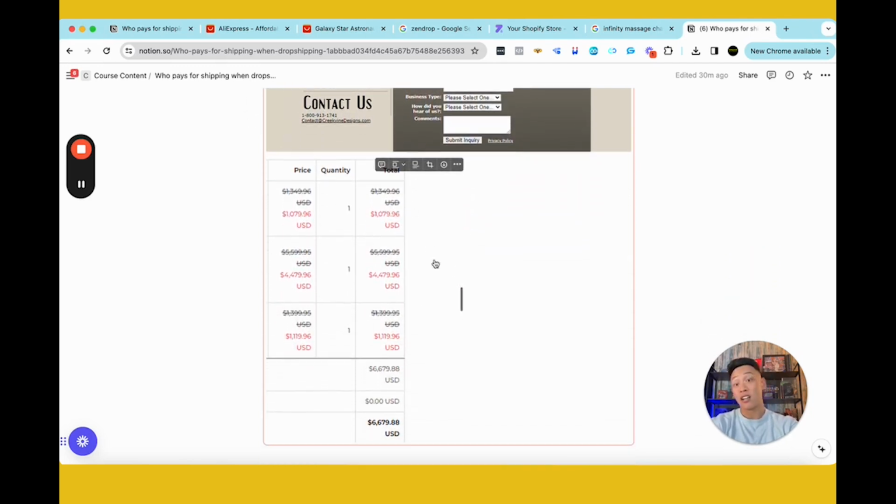For example, this is another example that I have from one of my brands. You sell the item for $1,349. You get it for $1,000. You sell this for $5,500. You get it for $4,000.